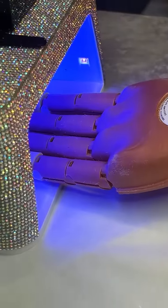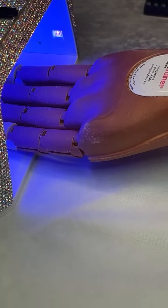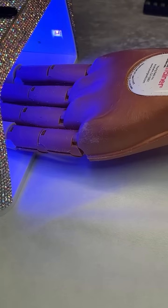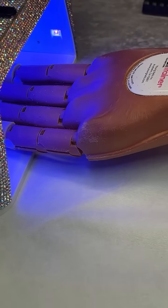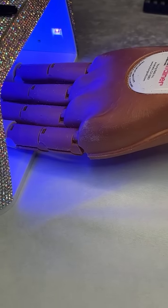So maybe another 20 to 30 seconds, and then I'm going to check it. I want to make sure that I've got proper structure on this nail. So I'm just going to check it, and if there are any areas where I need to add more product, I can add more product, and then we can go from there.